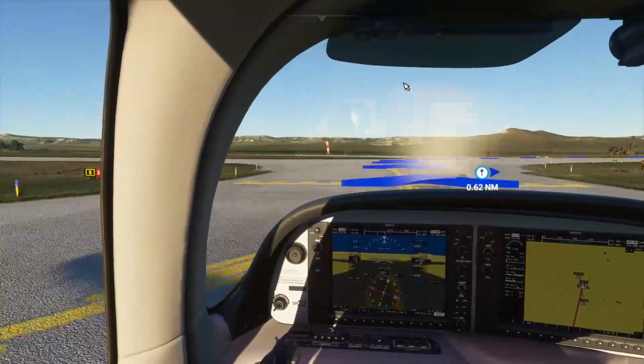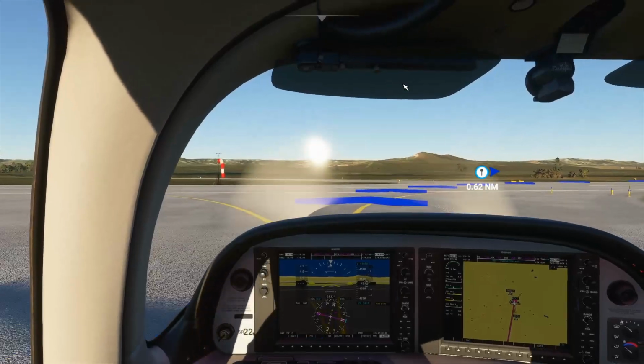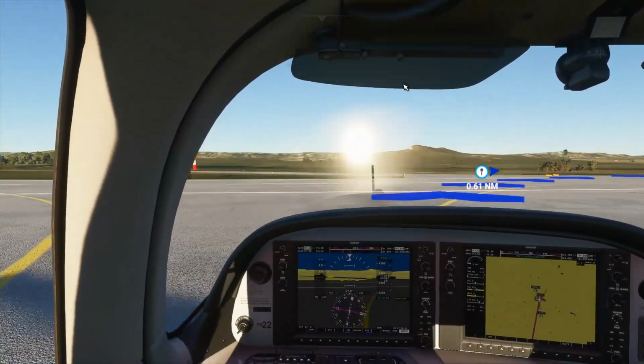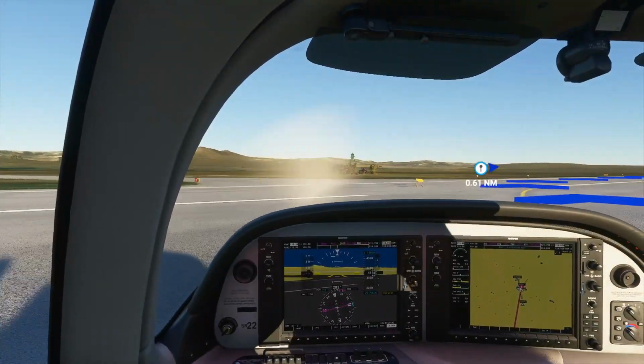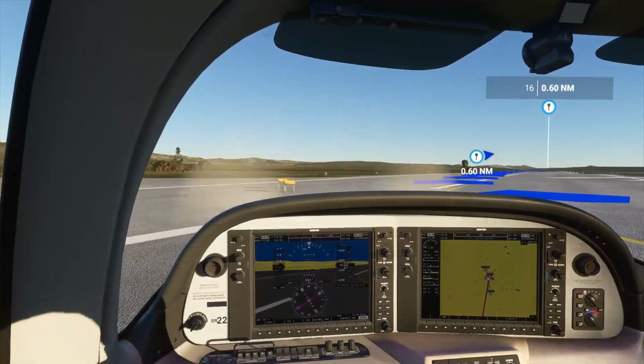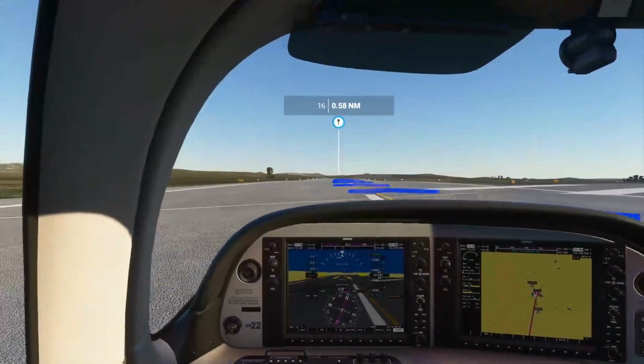I've been getting super lucky with my weather, man. Last night I ended up flying a decent trip, about an hour-long flight, and the weather was just partly cloudy. It was like the first clouds that I've had to deal with in the game.